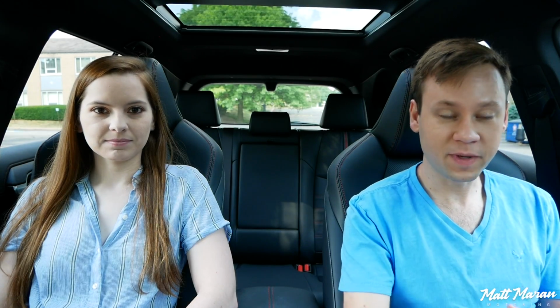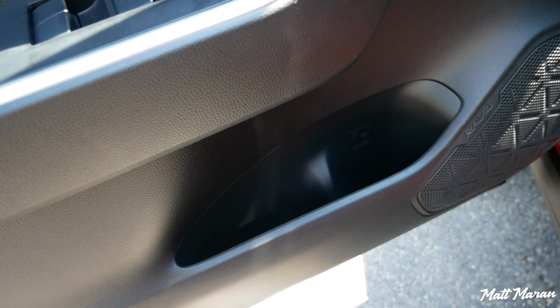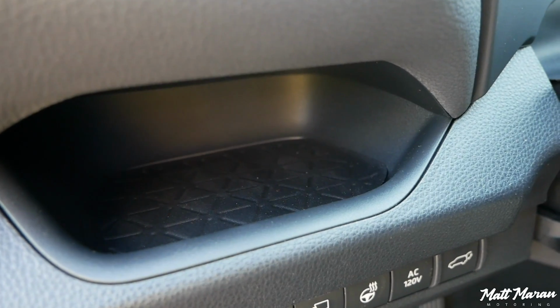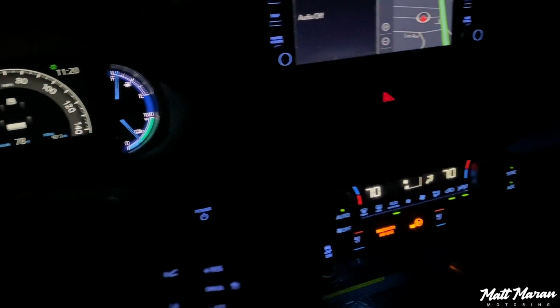But moving on to storage space, beyond this wireless charging pad, you have these nice large pockets in the doors with a bottle holder, which is great. But then you also have a couple little bonus spaces. So on my side here, I have this little cubby right by the turn signal stalk, and it's nicely illuminated at night with ambient lighting too here in the XSE versions, which is really cool.